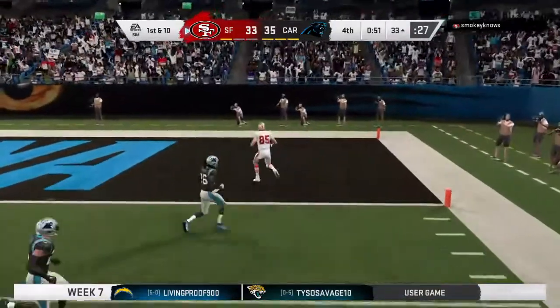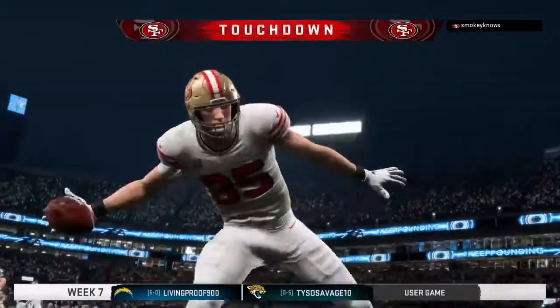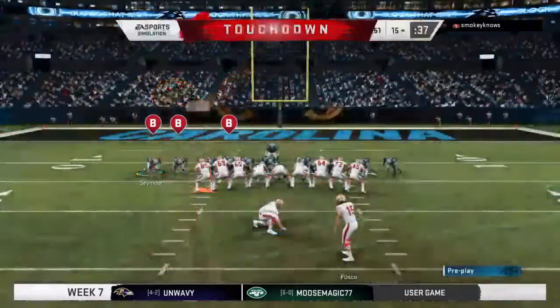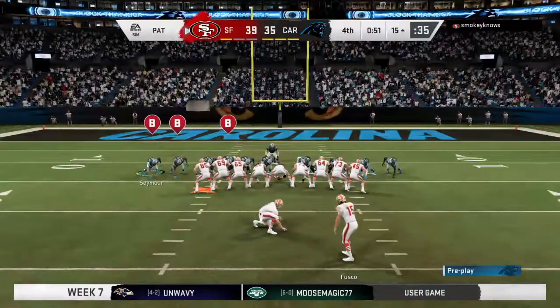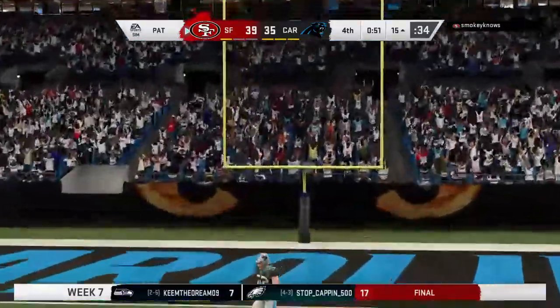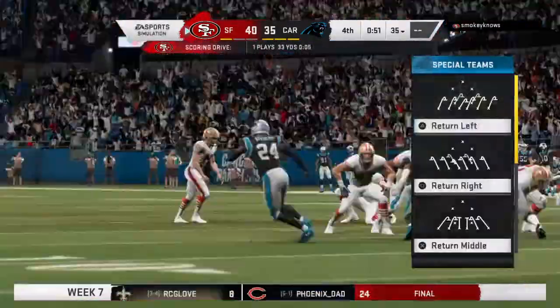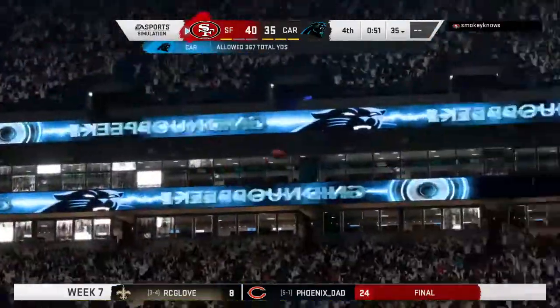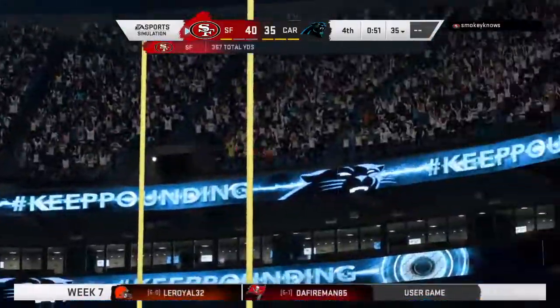And now off to the races down the right side. And he's going to take it in. Touchdown, San Francisco. George Kittle in the final minute. And the 49ers have now taken the lead. Point after, right down the middle. And the decision to just kick the extra point winds up successful.